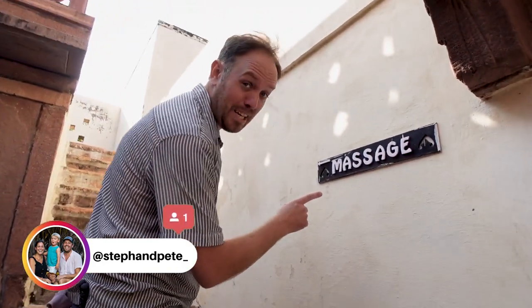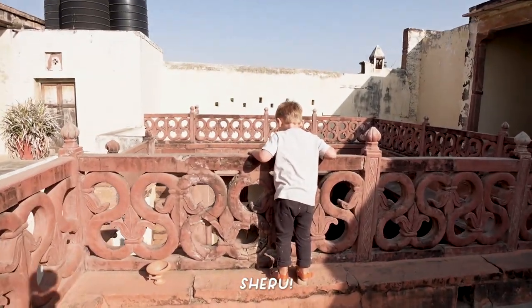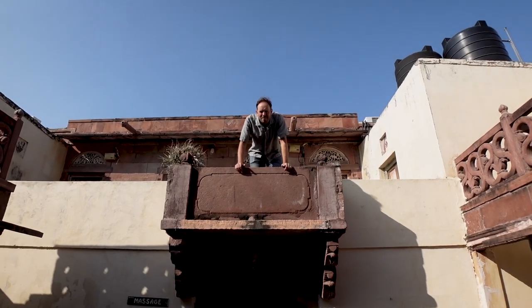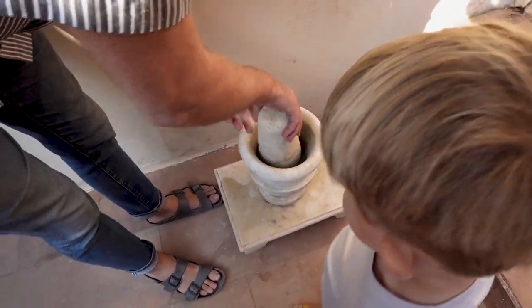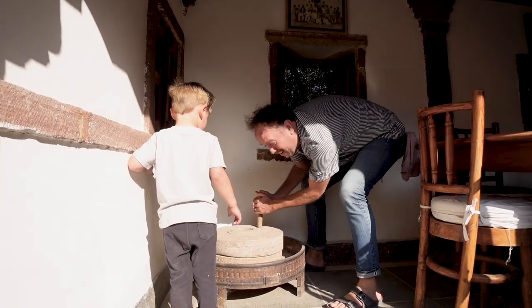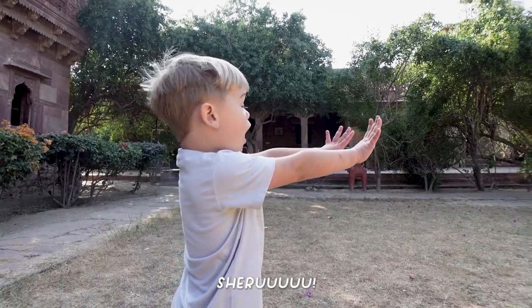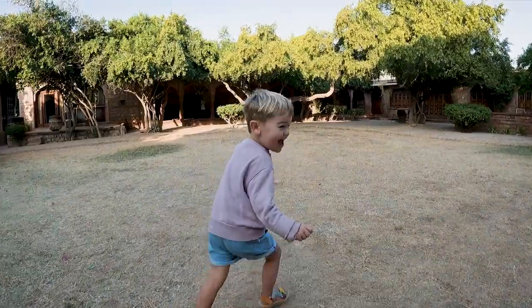Evidently, you can get a massage if you want one. Could you imagine living somewhere like this? Here's where we've been grinding our coffee in the morning. This is where we've been milling our flour. In the middle of the property, you've got this big, beautiful lawn, tons of fresh flowers.